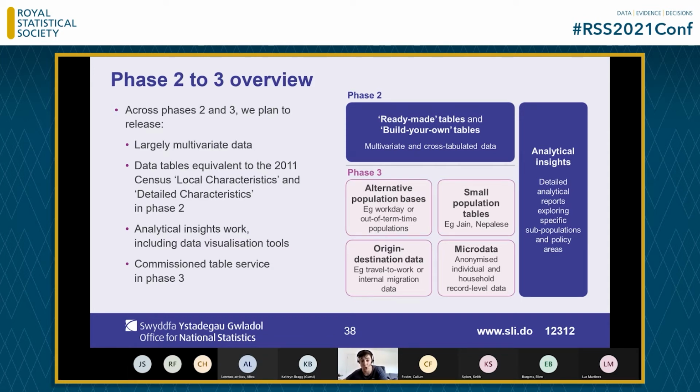Very lastly then, not shown on the picture but shown in the text, is our commissioned table service in phase 3. So if a user needs a table not provided in the standard offerings, and it is something that we can produce from census data while maintaining confidentiality of responses, there is an option for users to commission that table from us. We expect the nature of some of those commissions to be different this time round because users will have access to more data through our new build your own table products.